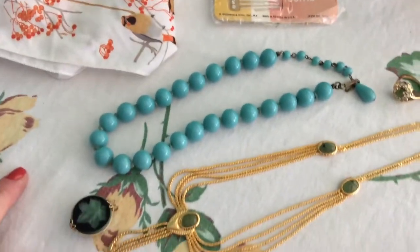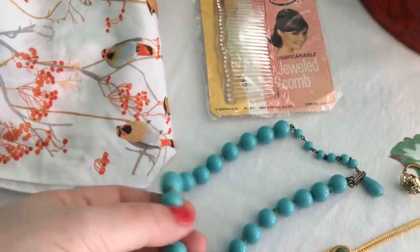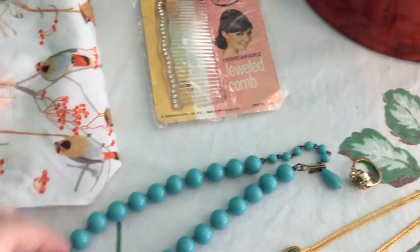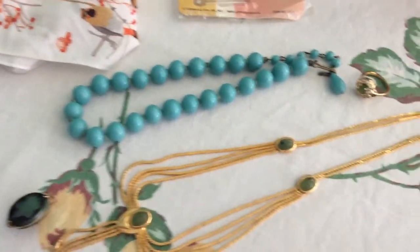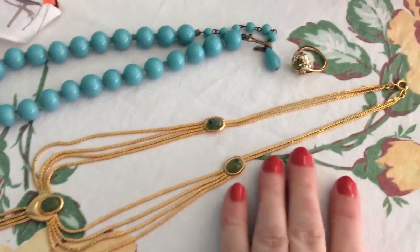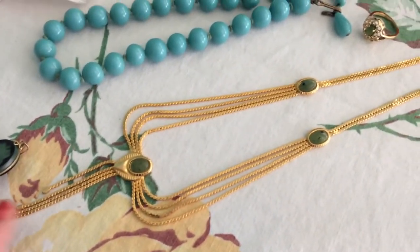Okay, then I found some jewelry pieces. This one is heavy, looks like a robin's egg blue. It's heavy glass beads. I'm not sure the age on it, maybe 50s, but I thought it was really nice, and I will wear that. I actually have a dress in mind for that. Then I picked up a couple other jade pieces here. I've been seeing a lot of jade lately. This one I thought was a really pretty necklace.